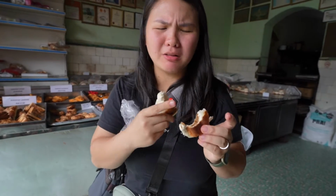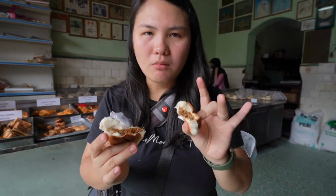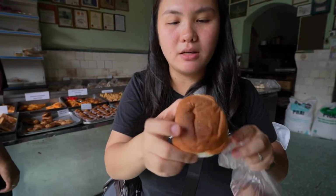Very sweet. Love the texture of the coconut. It just reminds me of my childhood. Basically, I grew up eating pan de coco, coconut bun, whatever you call it. It has the same taste and feel and vibe. So good.